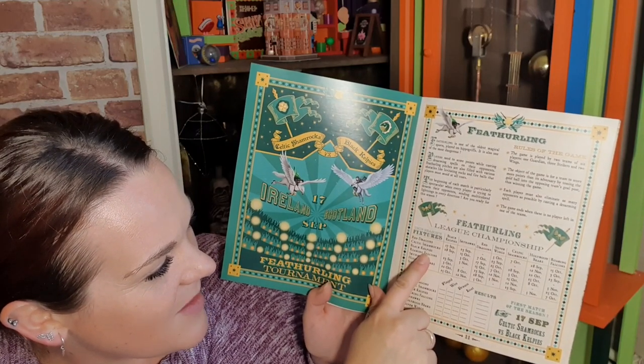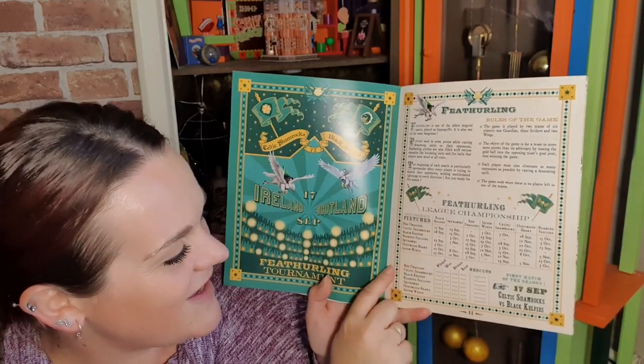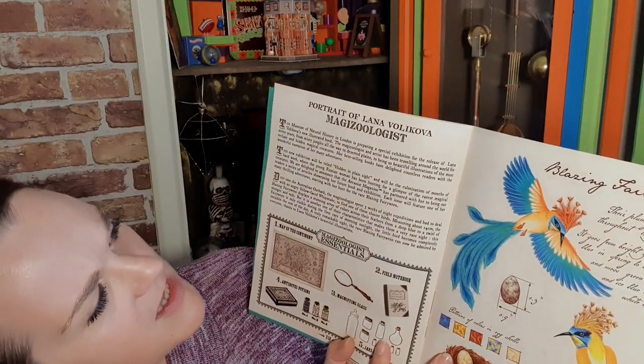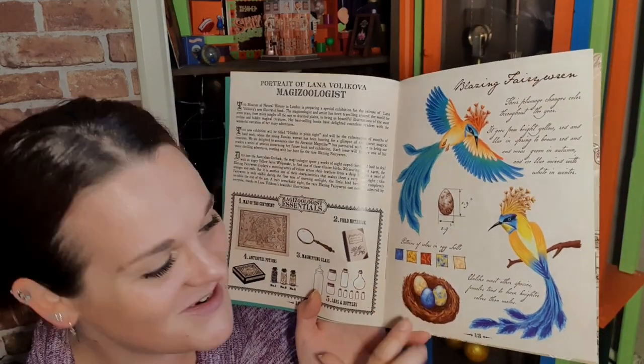Featuring League Championship. So you've got the fixtures and everything as well. This is really cool. I love how items are connected together in this box. I do like a good theme. Portrait of Lana, Magizoologist. Oh, look at these birds, and look at the eggs.